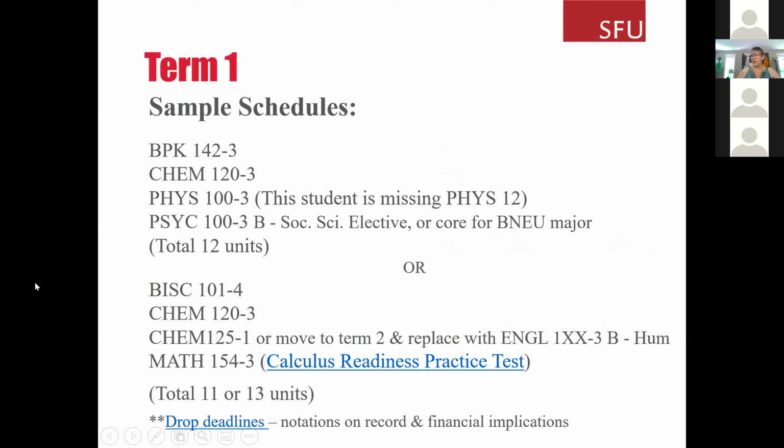Next slide. So here is term 1. So one student is choosing to do BPK 142, Chem 120, Physics 100, and Psych 100. So why is this student doing Physics 100? This student is doing Physics 100 because they're missing Physics 12. Now you may have Physics 12, you may be missing Chem 12. So if you're missing Chem 12, you do Chem 111. All this is on that document that we were just chatting about.